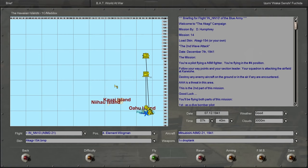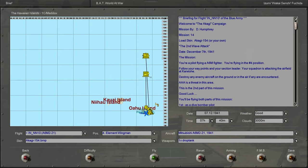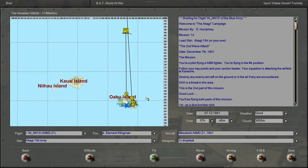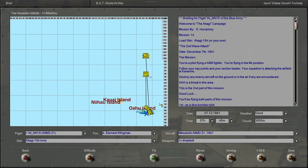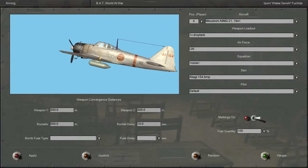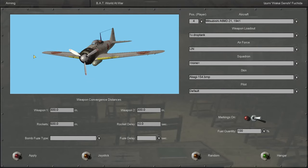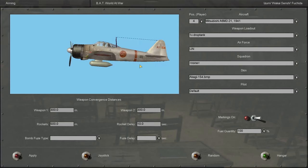Hello, everyone, and welcome back to the next episode in our IL-2 Sturmovik 1946 Ironman series with the Imperial Japanese Navy. If you cannot already tell, we will be partaking in the attack on Pearl Harbor in the second wave. We will be flying a new aircraft, a much-needed upgrade to the A5M4. We will be flying in the A6M2-0, the 21 variant, which was the most prevalent at the time of the attack.